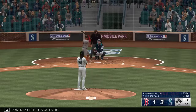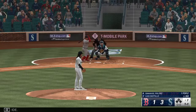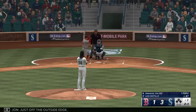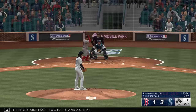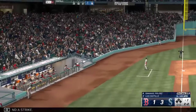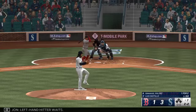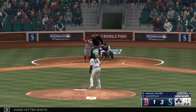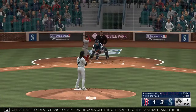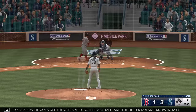Ball one. Next pitch is outside. One ball, one strike. Just off the outside edge. Two balls and a strike. One strike. Left-hand hitter waits. Still 2-2 after the foul ball. Really great change of speeds. He goes from the off-speed to the fastball, and the hitter doesn't know what's coming next.